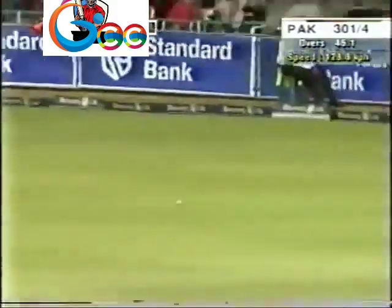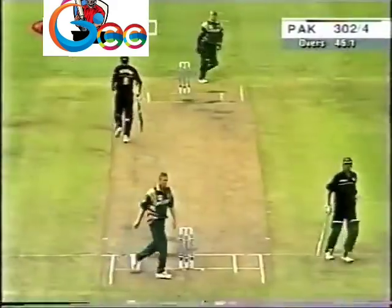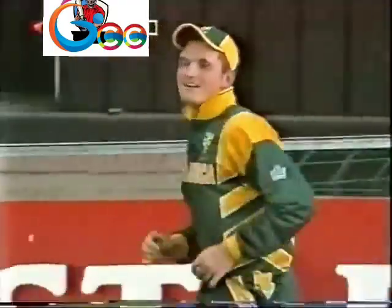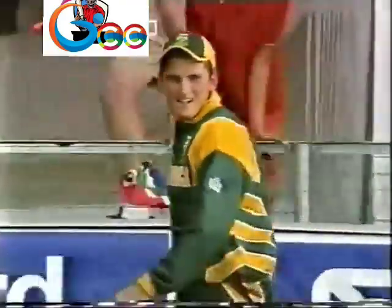Well, this one struck firmly down the ground. Oh, Smith almost slipped past it, but the combination of Smith and Donald managed to save that boundary. He's got a smile on his face, but he's had a bit of a nightmare out in the field.